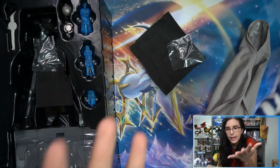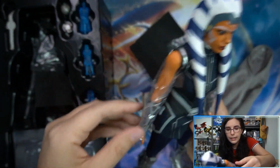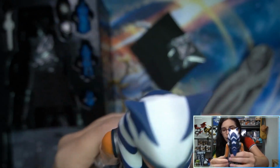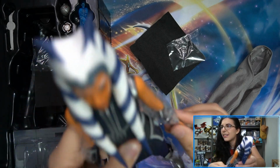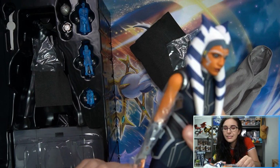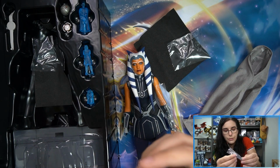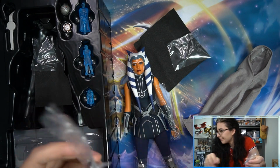Like I said, I do appreciate how there is so much wrapping to prevent any kind of color rub on the lekku, so I like that. One thing I've noticed is, past Hot Toys, I struggle to get the arm plastic and the feet plastic off because it's taped in the middle. I'm like, can y'all not do that? That just makes my life harder. I just want to slide them off. Instead, I just slid her hand off. Alright, Ahsoka, need your hands. Girl, what are you doing?